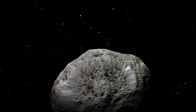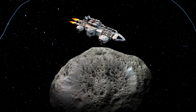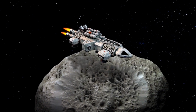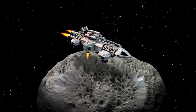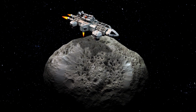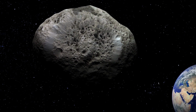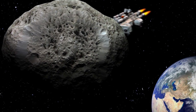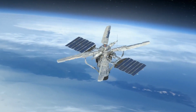Another way is to send a heavy object, like a spaceship, toward the space body. Every heavy object has its own gravity, so the spacecraft will have to fly close to the asteroid, which will attract the ship to its surface, but the engines of the spacecraft will resist. The ship will start pulling the asteroid in the opposite direction. This will change the trajectory of the asteroid, and our planet will remain intact. We can also ram the asteroid with the spaceship. Bam!